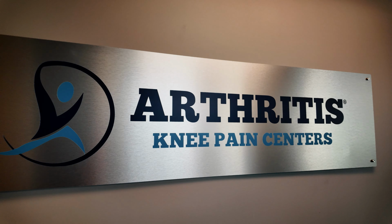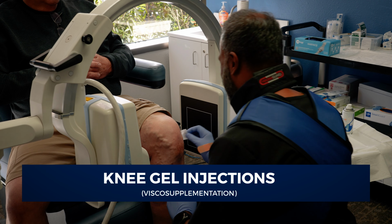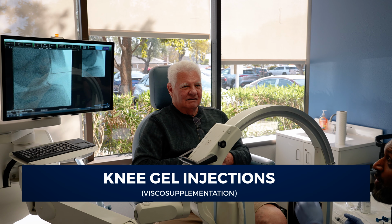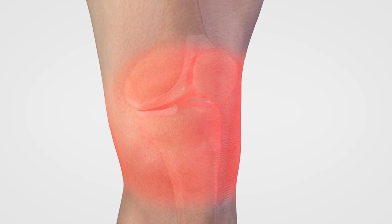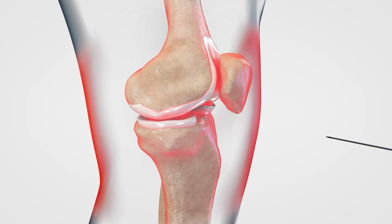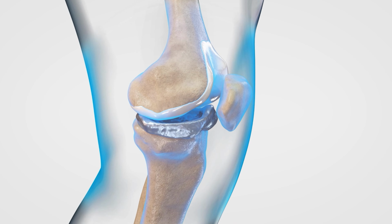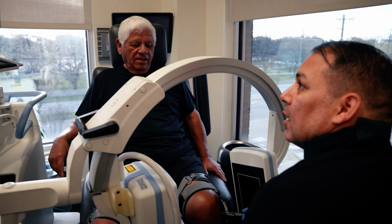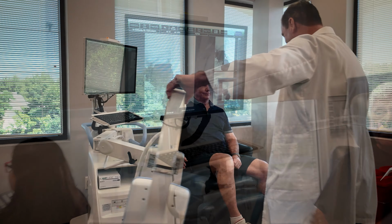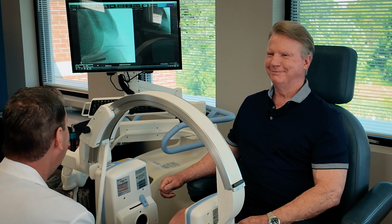Let's dive in. At Arthritis Knee Pain Centers, our primary treatment is knee gel injections, also called viscosupplementation, specifically tailored for people with osteoarthritis. In this procedure, a gel-like substance is injected into the knee joint, replacing or supplementing the natural synovial fluid. This helps lubricate the joint and acts as a shock absorber. Our doctors use fluoroscopy, a live motion X-ray, to see exactly where the injection goes, ensuring accuracy every time.